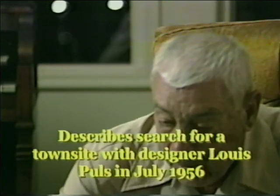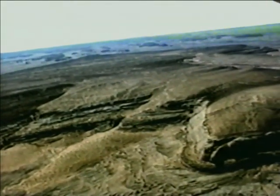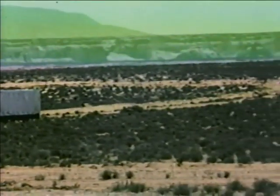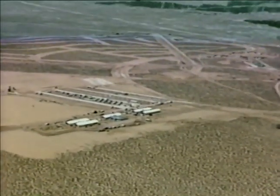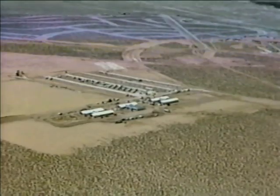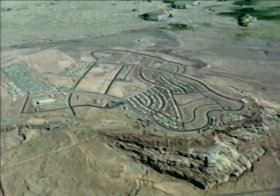So, looked up here, saw that rim. We were way down, and I said, Louis was puffing. I said, let's go out and take a look, see what's up there. So we did. We walked up to the edge of this, up on this mesa here, and neither one of us said a word to each other. We just looked at it. And he was puffing his corncob pipe, and he looked at me and said, Lim, what's the matter with this? I said, not a thing.